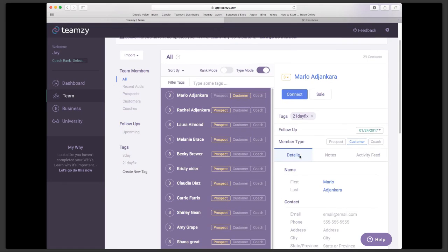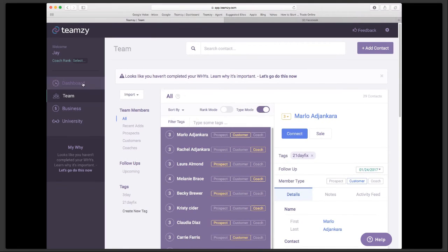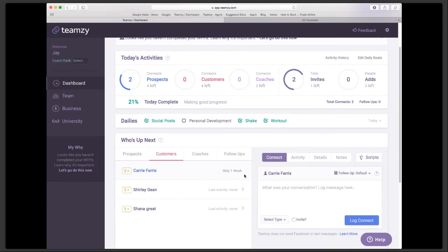This is going to give you where everyone currently stands. And you can quickly and easily go down this list and say, okay, here are my coaches. Customer, customer, coach, customer, customer, okay? And the system is going to go ahead and save that. And now if I head over to my dashboard, I've now got customers in my customer list, coaches in my coaches list, okay? So that's going to be how adjusting those types for each of your contacts will work.